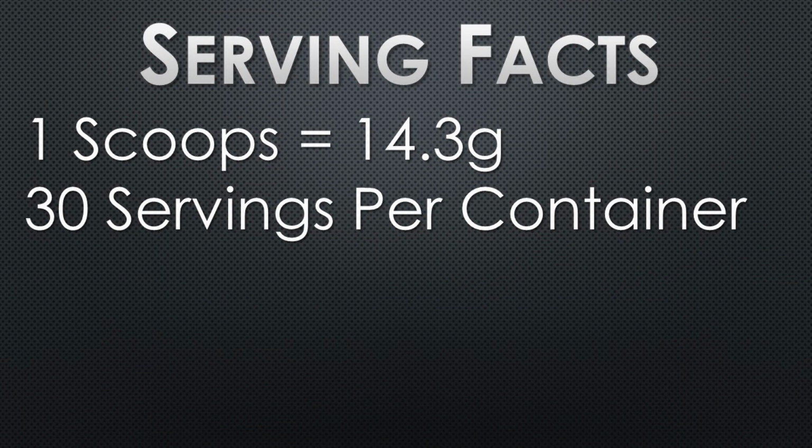We're going to go over the ingredients, the taste, the mixability, the cost, and most importantly, how it delivers in the gym. Okay, so one bottle, 30 full servings. I love to see 30 servings in a pre-workout. One scoop, 14.3 grams. For pumps, for those veins in the forearms, we've got citrulline malate, 2-to-1 ratio at 6 grams.